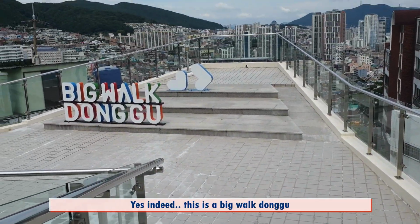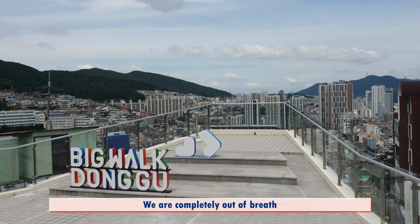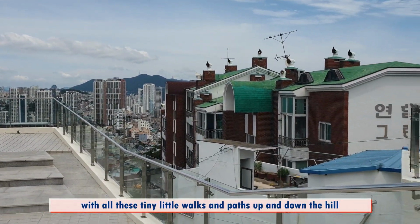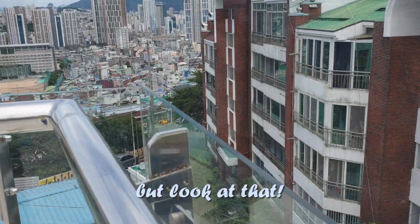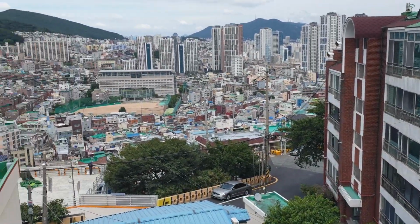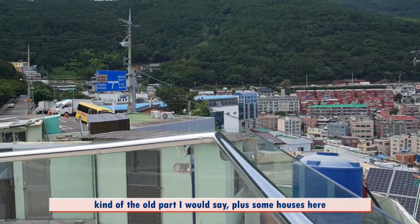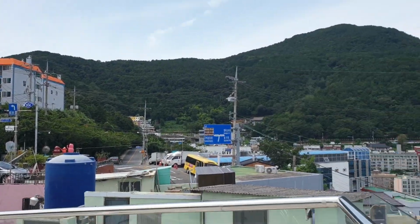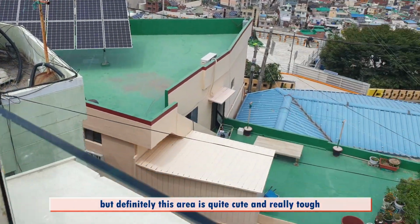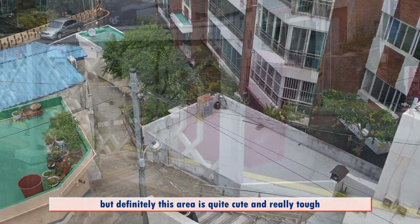Yes, indeed, this is a big walk, Donggu. We are completely out of breath with all these tiny little walks and paths up and down the hill. But look at that. That is a part of Busan, the kind of an old part, I would say, plus some houses here. But definitely this area is quite cute and really tough.